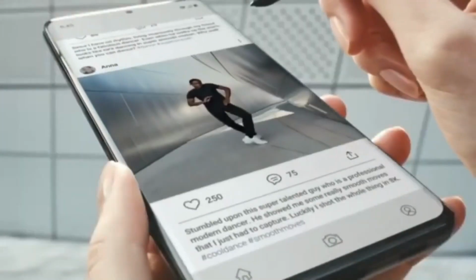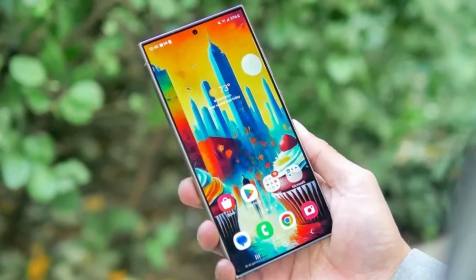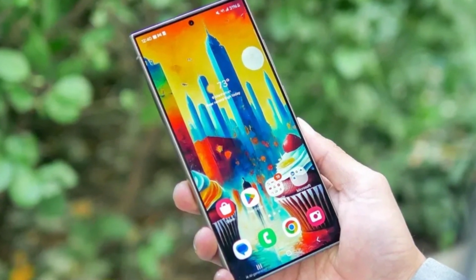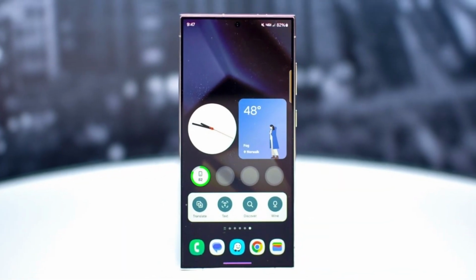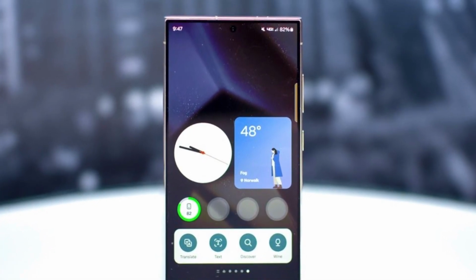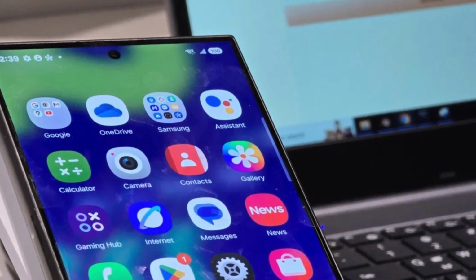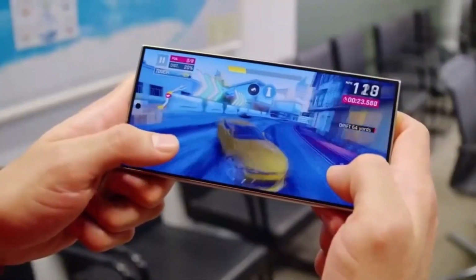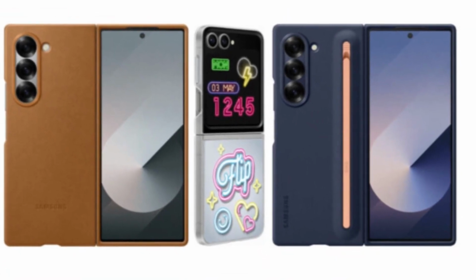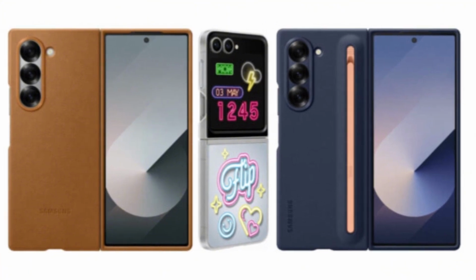In addition to UI and performance upgrades, Samsung has worked on making the software more intuitive. The redesigned camera app is a good example of this, with a layout inspired by Vision OS. The goal is to make frequently used functions more accessible while also refining the overall look of the interface. The update also focuses on power efficiency, ensuring that battery life remains strong even with the added visual enhancements and AI-powered features.